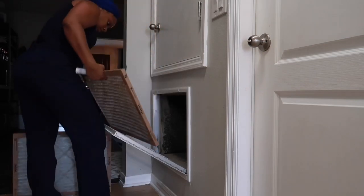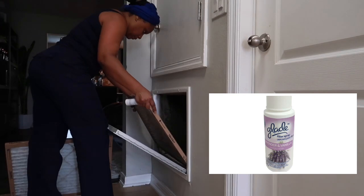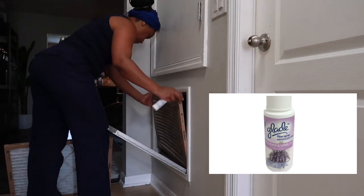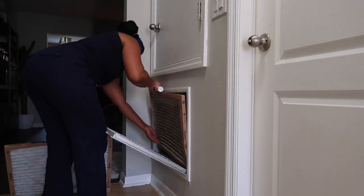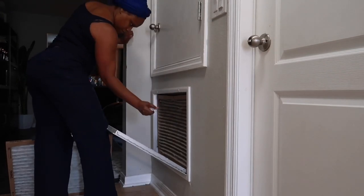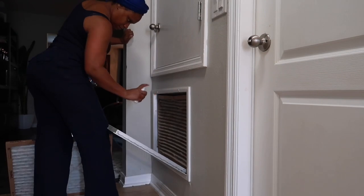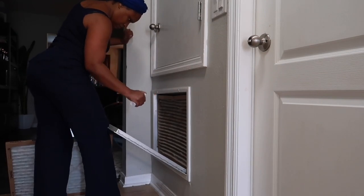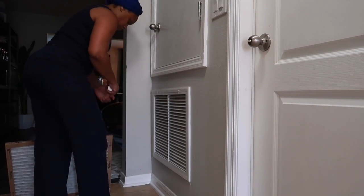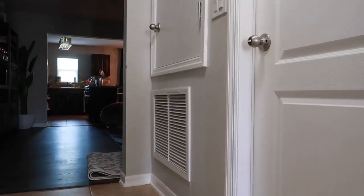And I am going to use some Glade filter spray that I purchased from Home Depot. So this spray, you just simply remove your filter from the unit. You apply the desired amount of pumps. And I have used this before. It can get pretty strong. The first time that I used it, it was very, very potent. But the scent that I'm using is the lavender and vanilla. And it just releases a fresh scent through your air filter.